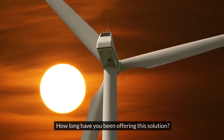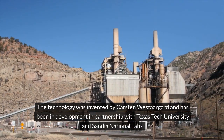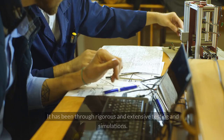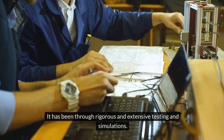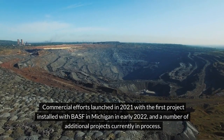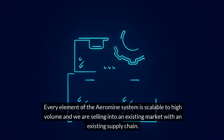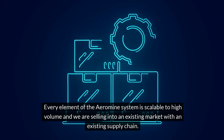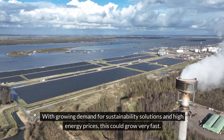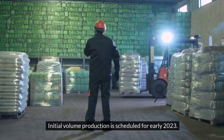But the question is, how long has Aeromine been offering this type of solution? The technology was invented by Karsten Westargaard and has been in development in partnership with Texas Tech University and Sandia National Labs. And it has been through rigorous and extensive testing and simulations. Commercial efforts launched in 2021 with the first project installed with BASF in Michigan in early 2022, and a number of additional projects currently in process. Every element of the Aeromine system is scalable to high volume, and we are selling into an existing market with an existing supply chain. With growing demand for sustainability solutions and high energy prices, this could grow very fast in the future. Initial volume production is scheduled for early 2023.